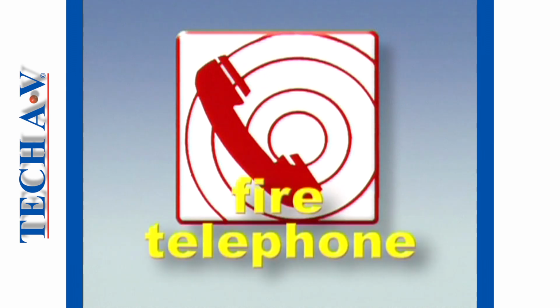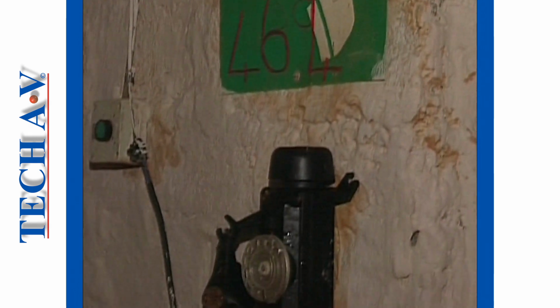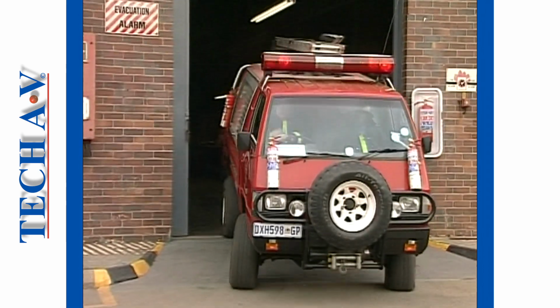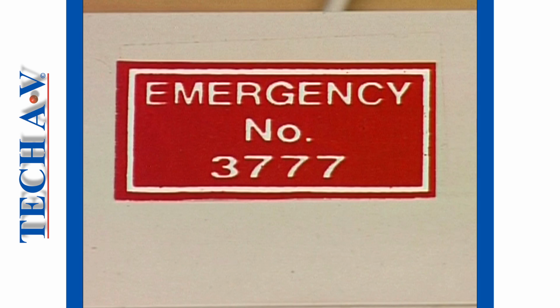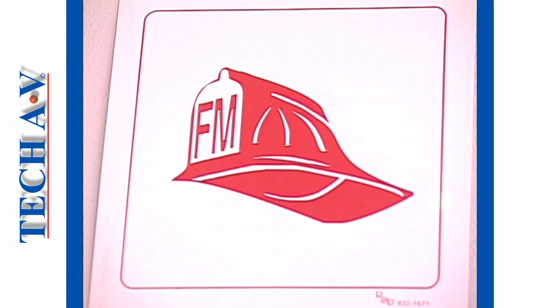The fire telephone sign. The green telephone sign is often used as the fire telephone or emergency phone sign. In case of an emergency, a phone can be used to get immediate response from an emergency team. Most companies use an ordinary phone as their emergency phone. You will find the emergency number either on the phone or on notice boards in your work area. Certain companies also have a fire marshal as part of their emergency team.